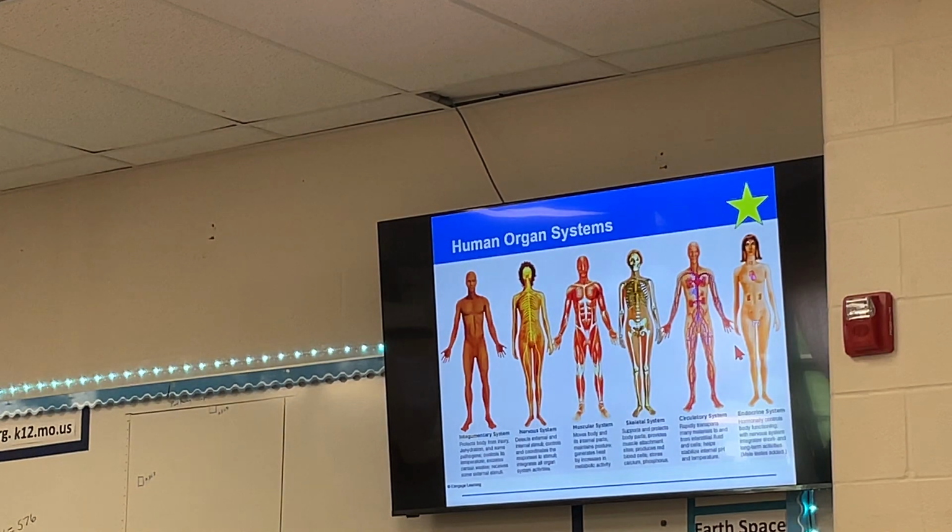So these are the 11 body systems that we have. This picture is included in Google Classroom. So we've got integumentary, and I'm going based on the pictures because I'm sitting back here and I can't really see them. So if I say them wrong, I'm sorry. Integumentary, nervous system, muscular, this is skeletal, cardiovascular, and I think this one's excretory. It's hard to see from back here. Endocrine? Yeah. Okay, endocrine.